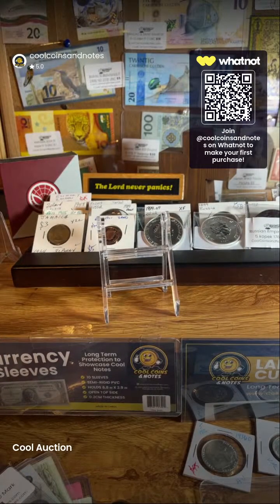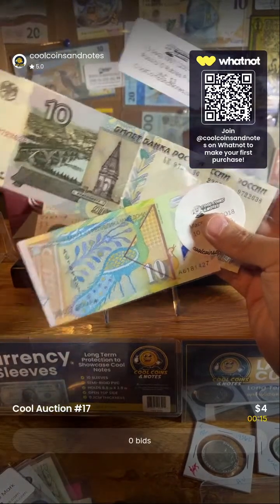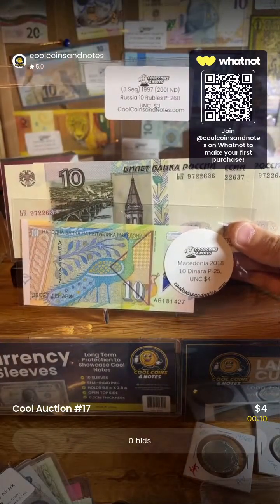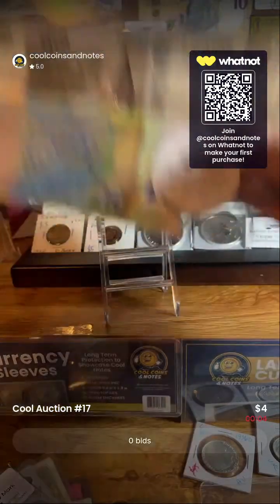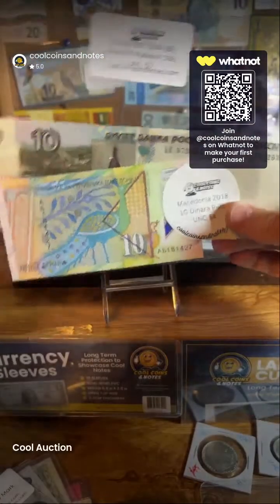All right. So next up, let's see. Let's do a lot of two, y'all. We're gonna go with North Macedonia and then a set of three, 97. They're sequential, by the way. 10 rubles. Any Zimbabwe? I have a bunch of circulated stuff if you'd be interested in that.